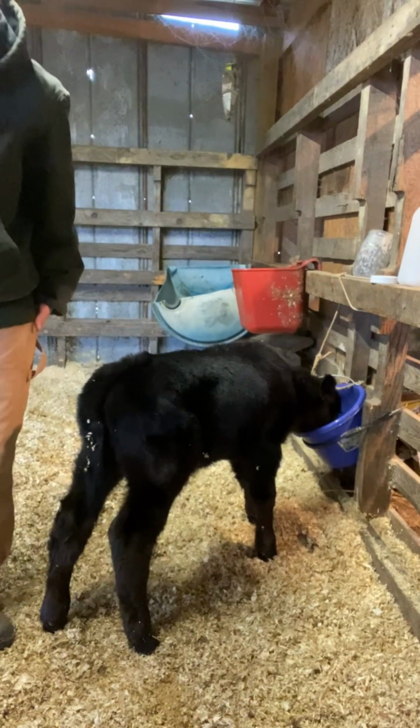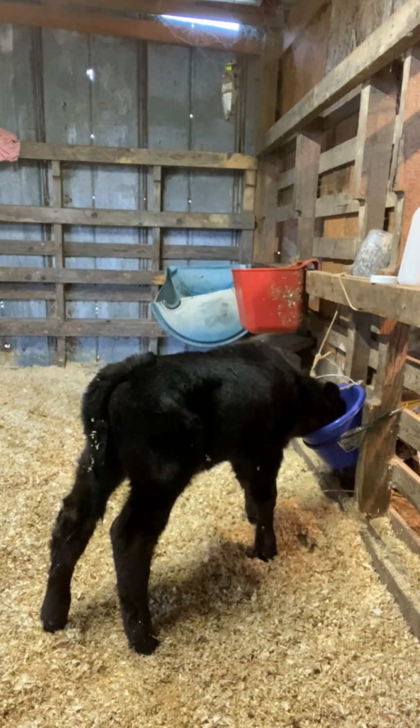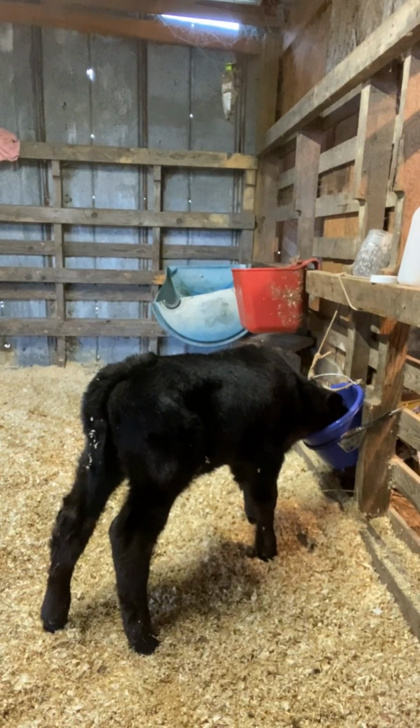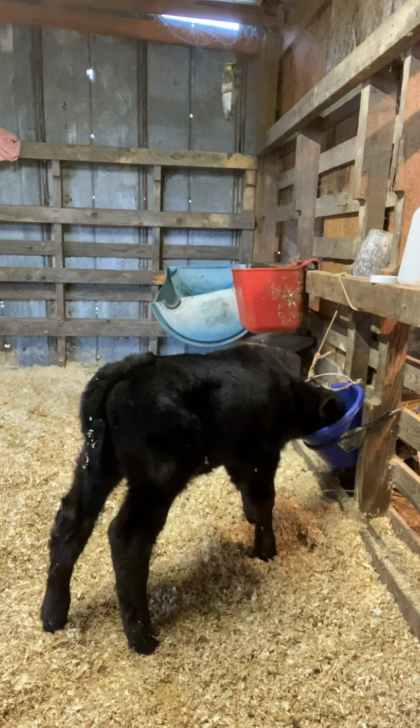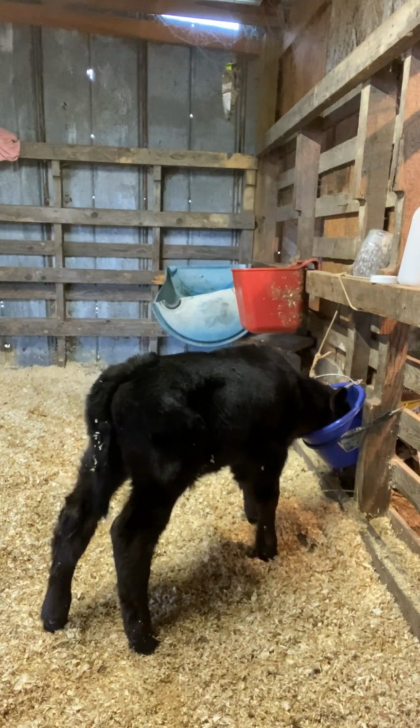He is 3 weeks old as of Thursday. Today is Saturday, and I realized after I did the last video that he didn't have very good suck reflex in order to take the bottle, so I decided to pour the milk over into a bucket. Some of the smaller farmers do this, and he went to town, drank about a quart in 49 seconds. I timed him.